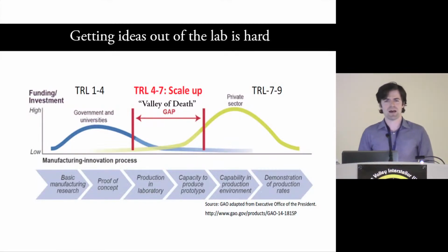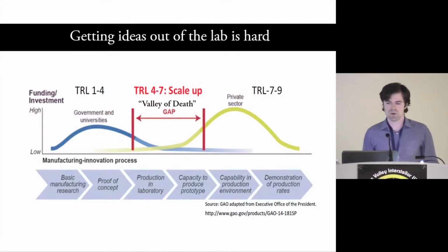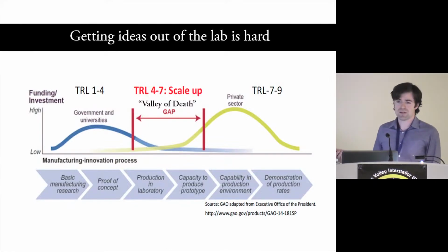After you get past the product market fit stage, the private sector picks it up pretty well, figures out a way to scale it up, make money out of it. But that bridge between 4 and 7 is really where a lot of the problems lie. And so I think a good way to crystallize the problem that we're going after with this theme in general is how do we get across the Valley of Death?